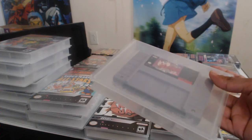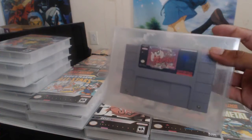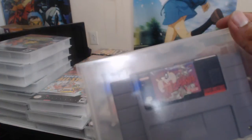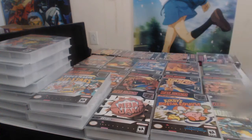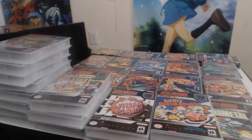Taz-Mania. This game is plain weird. I have no idea what I'm supposed to do. You're like in a freeway or something and eating birds. I really thought this was gonna be like an adventure game, but it's just plain weird. I just can't play this game. Got this for like $5, something around that.